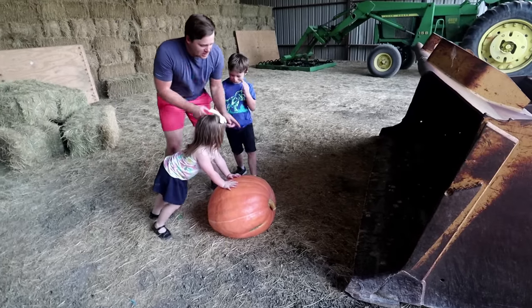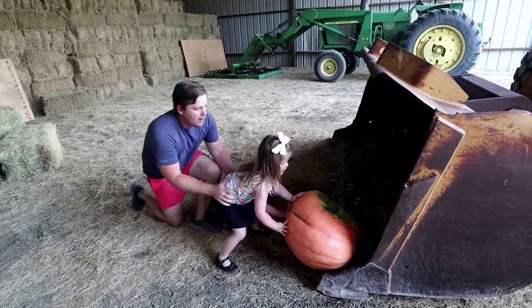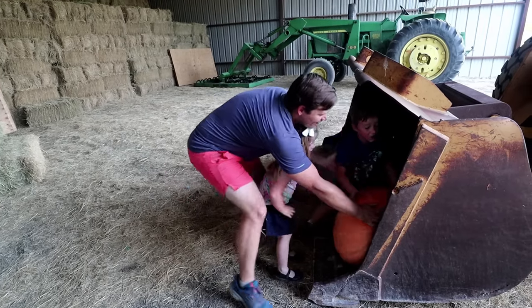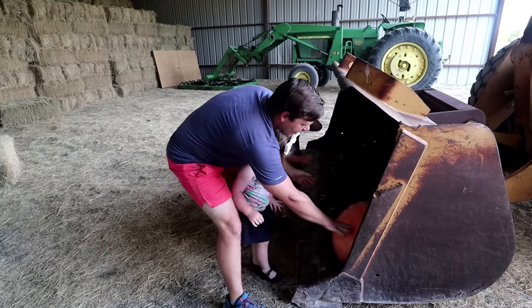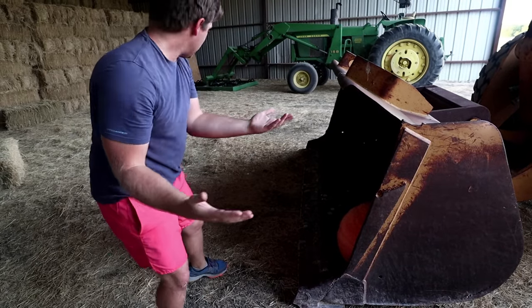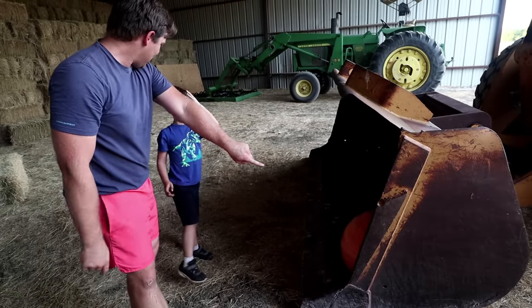Okay, guys, let's push the big pumpkin in the bucket. You ready? Go. Hold on, we don't want it to fall. Go, push it. There, perfect. Now let's take it outside and we'll run the big one over. You think the tractor's gonna break it? Yes, sir. You think it's gonna smush the pumpkin?